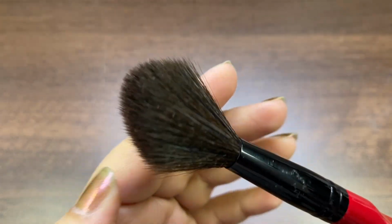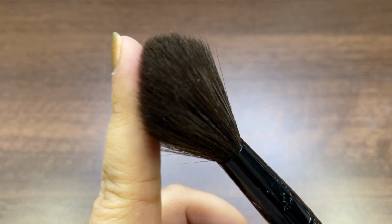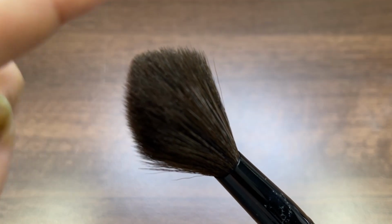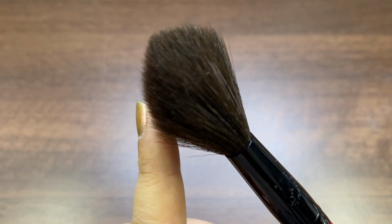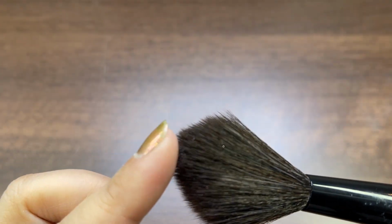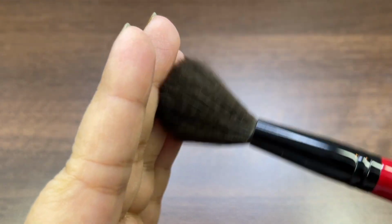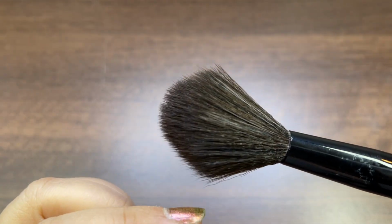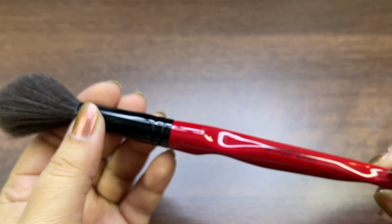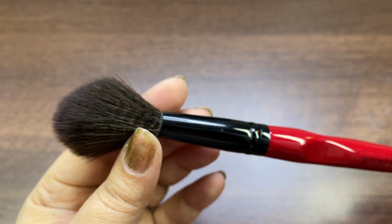It's synthetic fibers, and it's cut at an angle, with a sharper angle here and a shorter angle here, but it does a great job. So this tip picks up the color, and then you just blend it out on your cheeks, and it goes really well in the hollows of your cheeks as well to contour. So this is one of my favorite brushes for contouring, powder contours, and I even love it for powder bronzers.